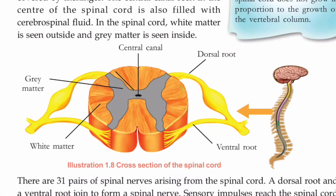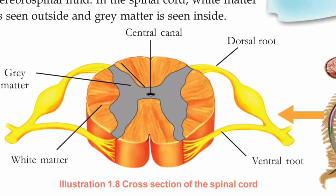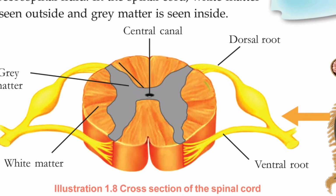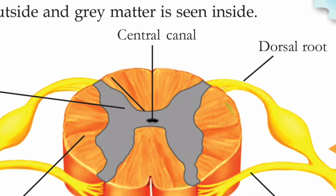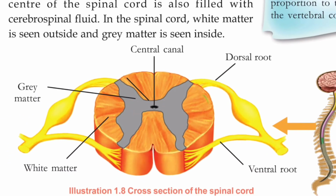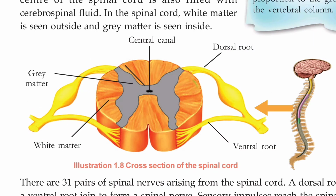Now, see the diagrammatic representation of the cross-section of spinal cord. You can refer page number 15. So, here you can see the central part of the spinal cord. There is a cavity which will extend up to its whole length. You can name it as central canal. Okay, this central canal is also filled with CSF, that means cerebrospinal fluid. So what? The tissues of the spinal cord is nourished from both externally and internally.